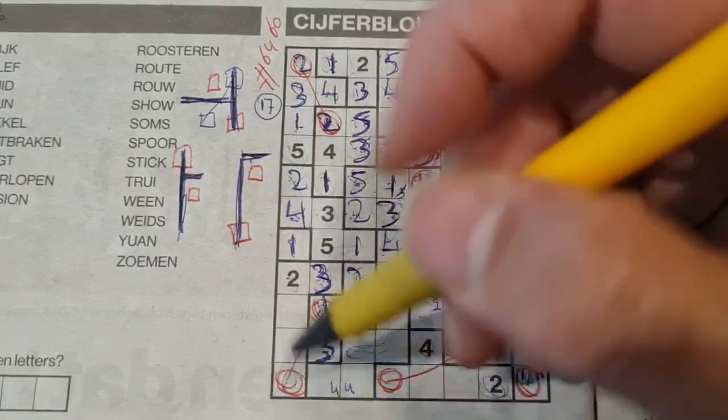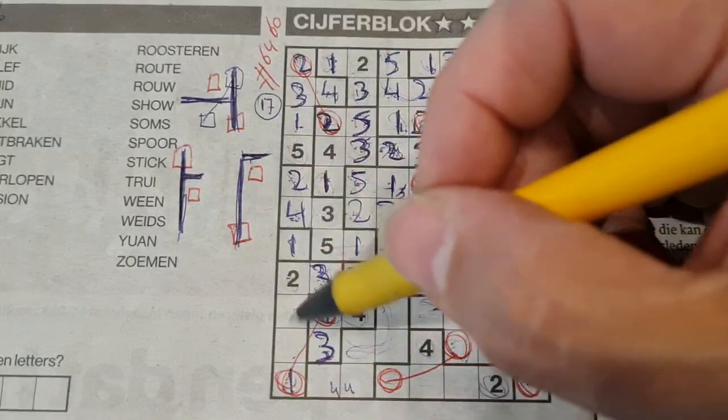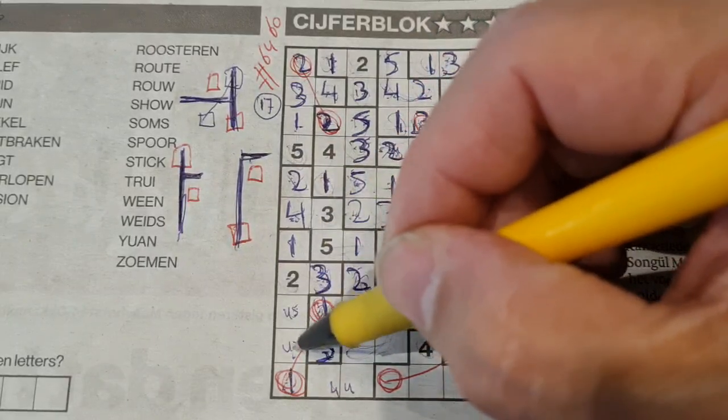And this box is connected with that box, so it should also be 1. 2 numbers left in this L-shaped area for numbers 4 and 5. Let me mark those 4 and 5, 4 and 5.